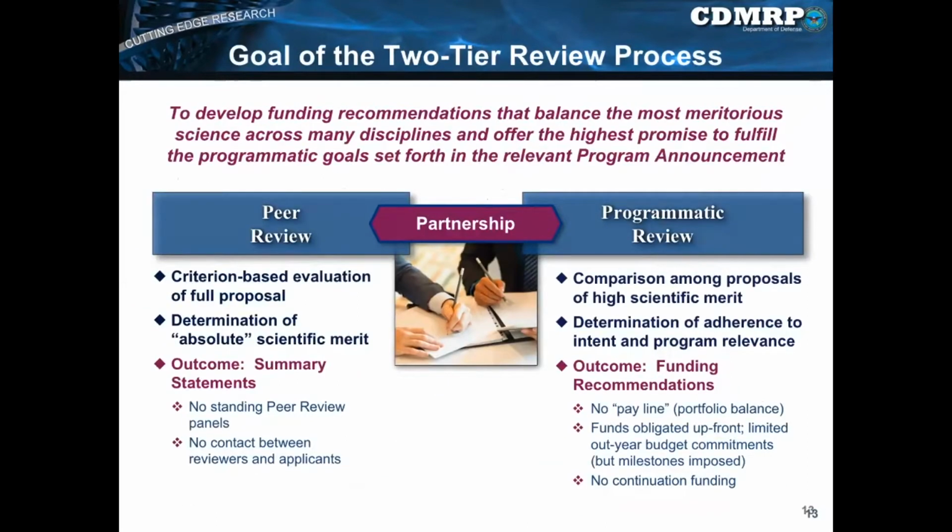Let's talk a little bit about that two-tiered review process. There's two tiers: peer review and programmatic review. They work separately as separate entities. The people on programmatic review are not on peer review, and the peer review people are not on programmatic review. There are two different panels. The peer review panels are built up each and every year. The programmatic panels are established panels. So they work separately, but there is a partnership between these two, and that's an important distinction.